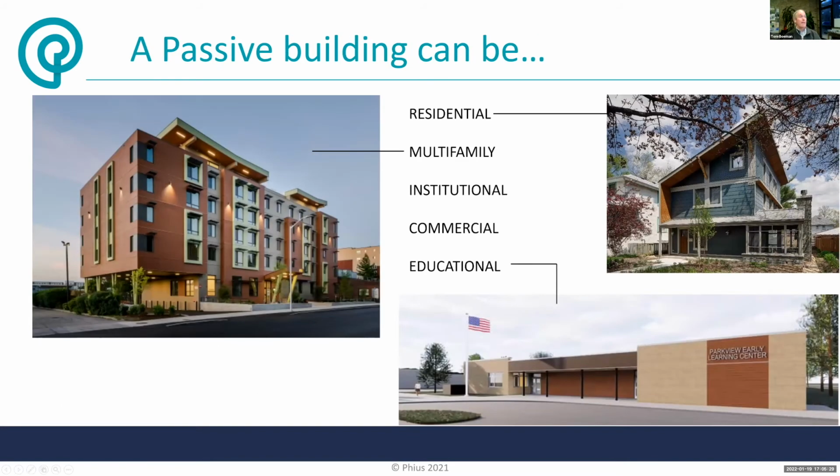A passive building doesn't have to be a house. Passive buildings include residential projects, multifamily projects, educational projects, and also institutional and commercial projects.